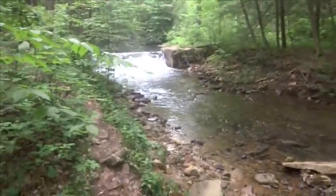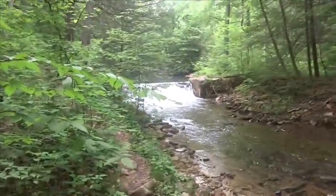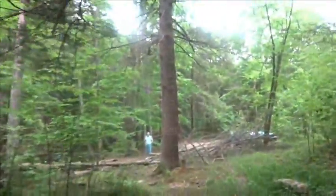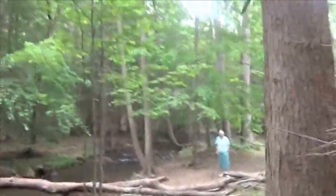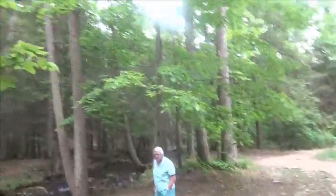So I'm just going to stop right here. I'm not going to walk back in there any further. There is a trail, but that's what this is. And that's where we are right now. And over here is where we parked. But that's just a little something about that, and she's over there waiting for me, which tells me that it's time to move on to the next destination.